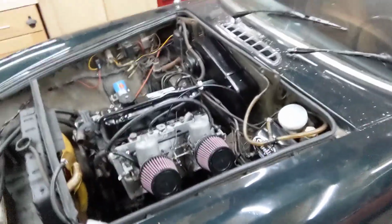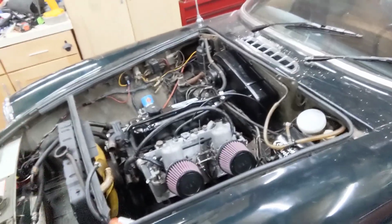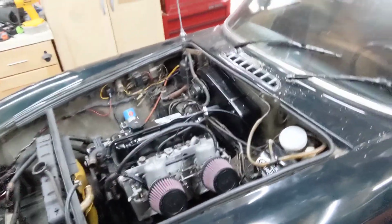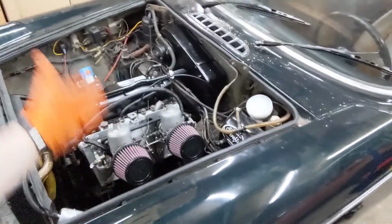Now, I know it's sacrilege to some people to take those cans off because I'm taking away the originality of the car and all that, but there are thousands upon thousands of MGs out there. This one's mine. I like the K&N filters. They're easy to work around, they're easy to take off. It's just better in my mind.